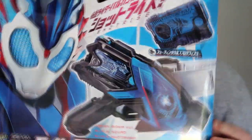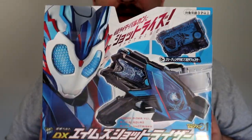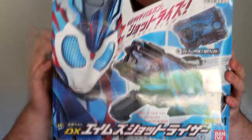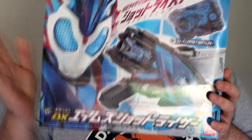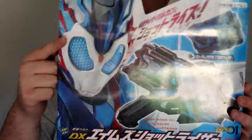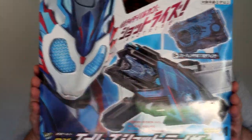So as I said, I am doing the review of the Kamen Rider Vulcan and Valkyrie Shotriser. There he is, there he is to save the day. Well, I don't know yet. So currently it is the Kamen Rider Vulcan Shotriser Key and Shotriser. But technically both Vulcan and Valkyrie use this weapon to transform. But for now, we'll just deal with Vulcan.